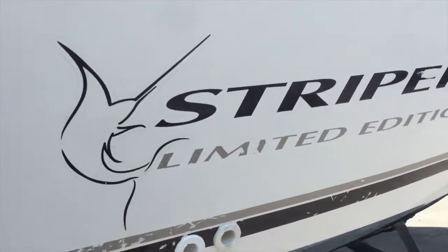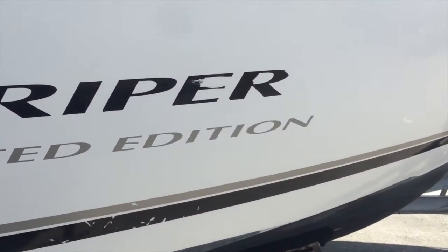Not bad for a 15-year-old boat. It's the side of the boat. There's a little tiny nick of the gel coat here. A little scratch right here on the starboard side. But like I said, for that year of boat, it looks in pretty good shape.